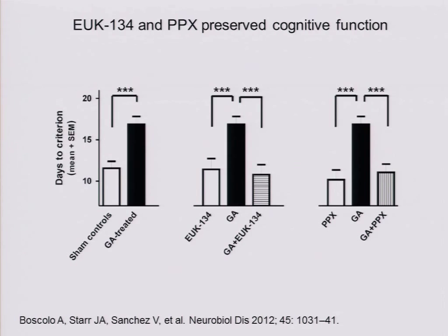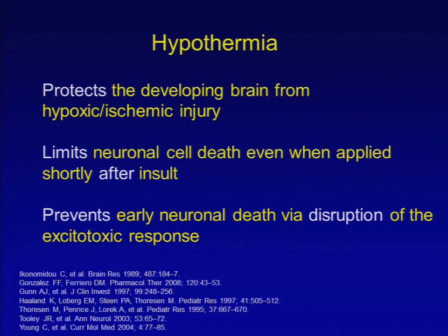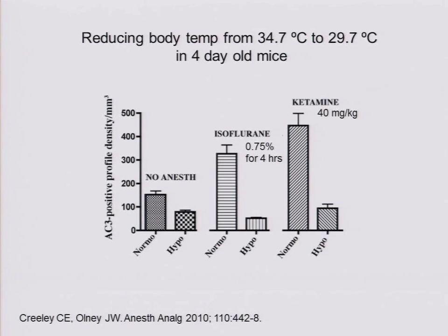All right, the last two things I want to talk about are two very clinically translatable approaches which could be translated into practice today if neurotoxicity is found to occur in humans. The first is hypothermia. Hypothermia is a known protectant to be able to protect the developing brain from hypoxia and ischemic injury, very commonly applied to our cardiac patients, for example. It limits neuronal cell death even when applied after the insult, and it prevents early neuronal death via disruption of the excitotoxic response.